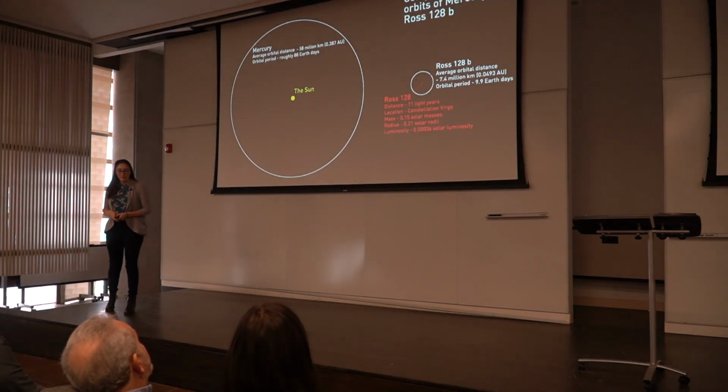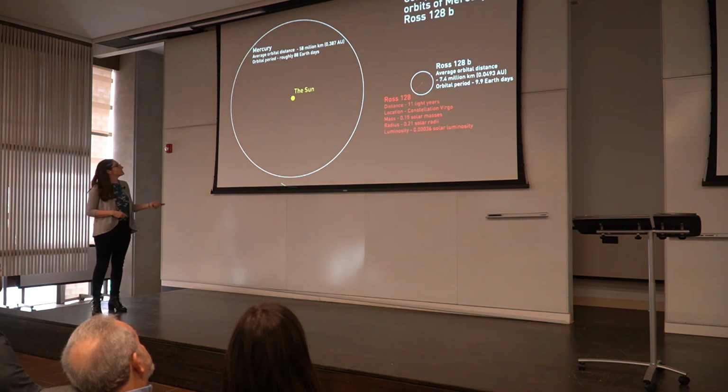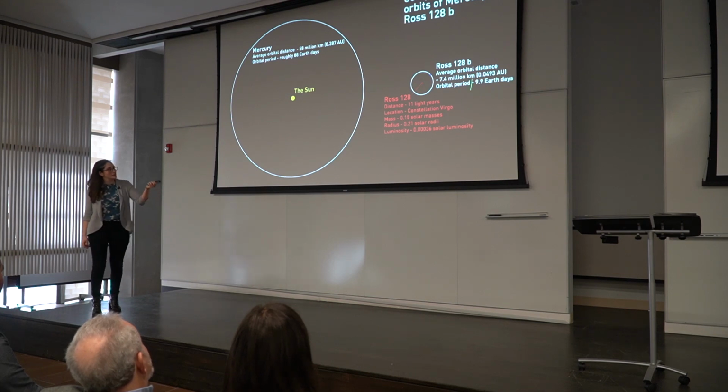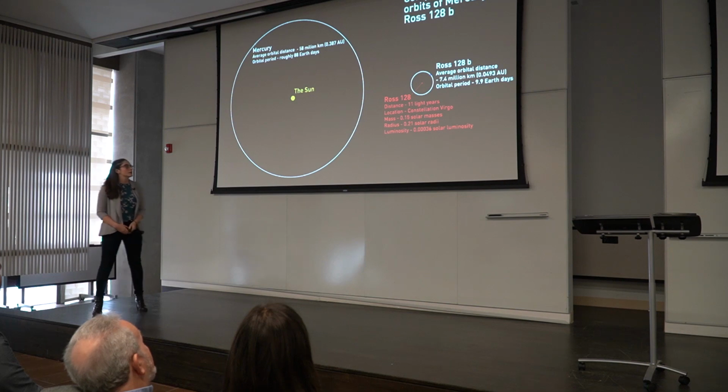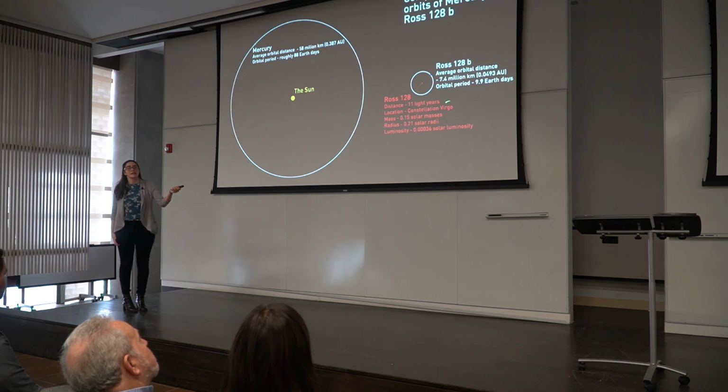And when I say we're talking about close-in planets, I want to drive home just how close in. So these are to scale. This is the orbit of Mercury around our sun. Mercury is our innermost planet with a year of 88 Earth days. And that's actually pretty far out compared to some of these Earth-sized planets we're finding around M stars. So Ross 128b is an Earth-sized planet around an M star, Ross 128. And it's actually whipping around its star every 10 Earth days. So it's extremely close in.